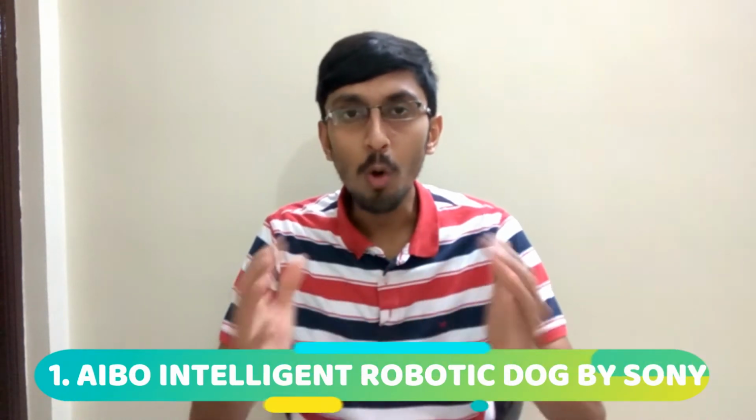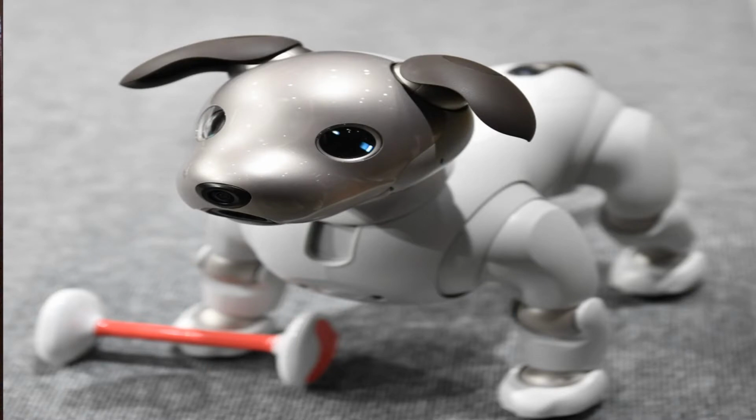Sony AIBO is a robotic dog. It was first debuted in the year 1998. It was released in Japan. Within just 1 hour of releasing the robotic dog, people liked it so much that the first 3,000 units were completely sold out. For some reason, Sony hadn't brought this robotic dog to the market in the last 20 years. But now in CES 2018, they have brought back the Sony AIBO again.